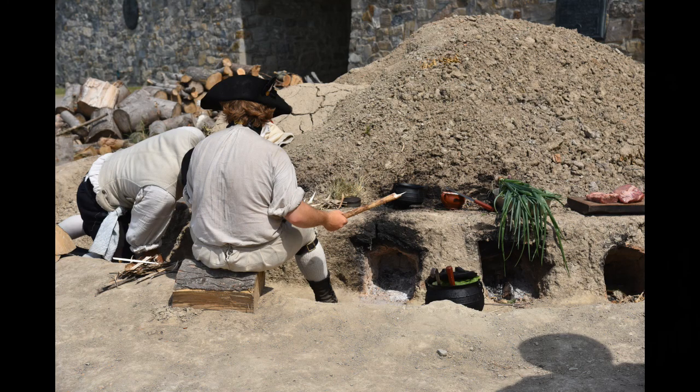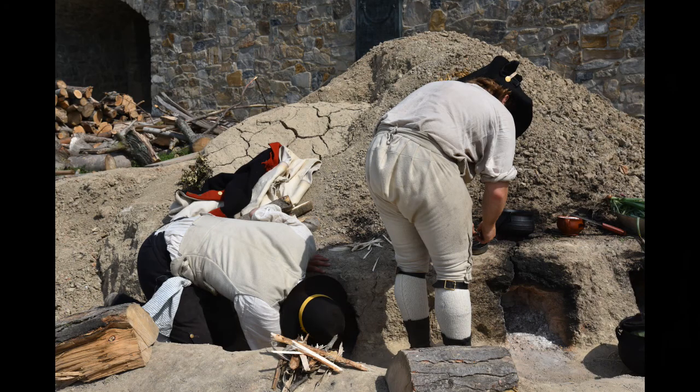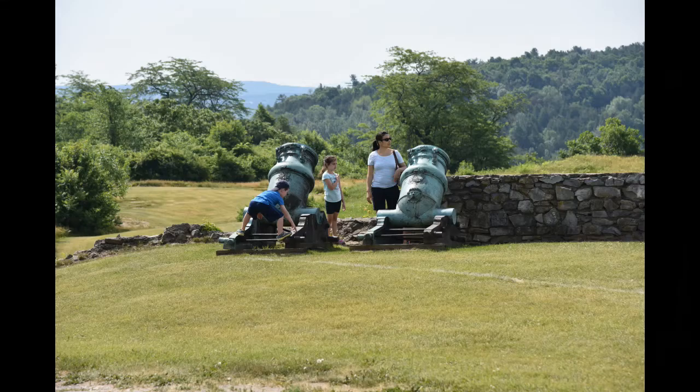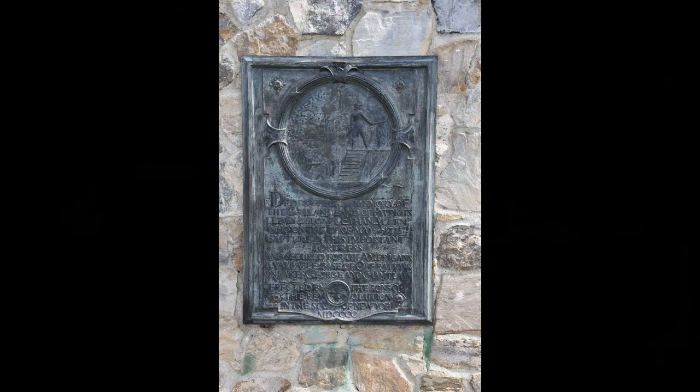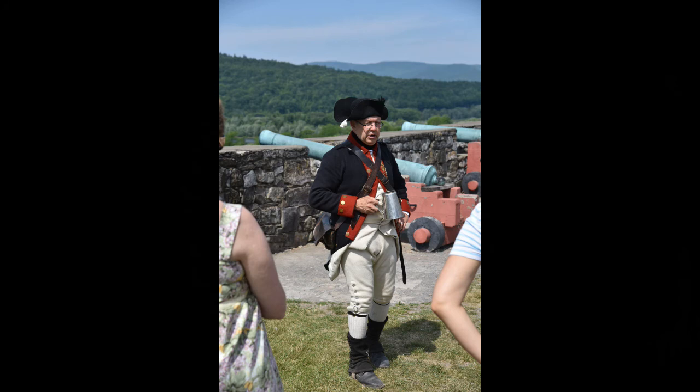Originally, when the French had it, it was called Fort Carillon, C-A-R-R-I-L-L-I-O-N, I believe. This is where they did some of the cooking. The reenactors are actually showing how the people who were the cooks would start fires, cook things like bread, and all of the venison and whatever kinds of meat and vegetables they may have had out there. Lots of plaques out here. So again, this is the real thing, even though it's owned by a private family.